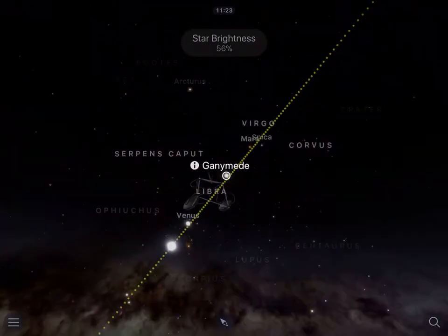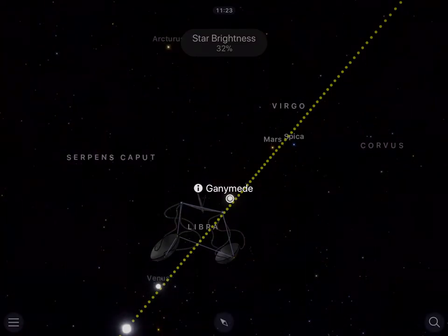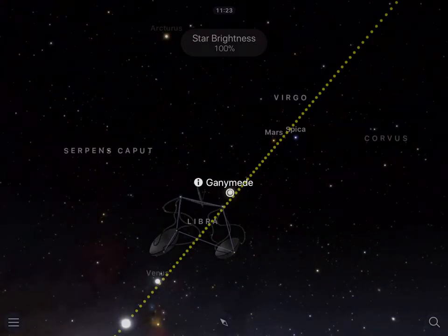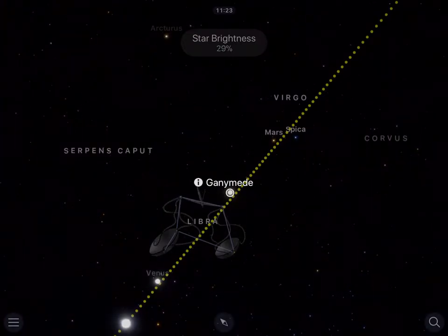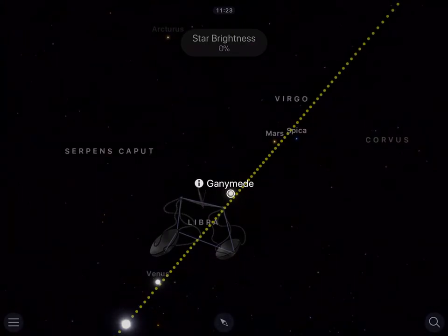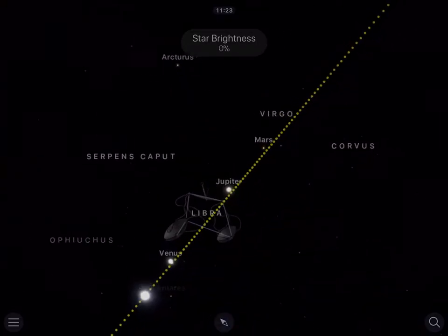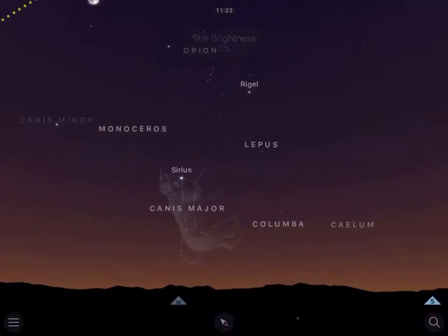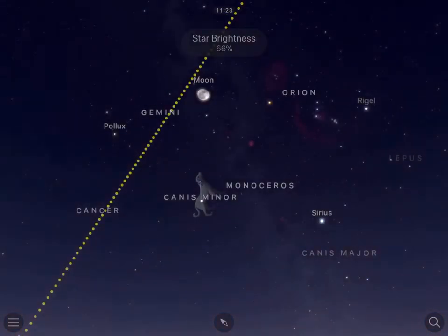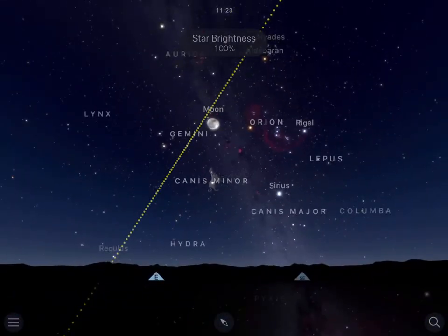Another really cool thing that I'll show you is just by scrolling up and down with two fingers, you can edit the star brightness. So as you see, as I go down, brightness of the stars becomes a little bit more realistic. So this would be a bit more like what I'm actually seeing. See, this is a little bit more like what I actually see, but if I want to see the stars that I can't really usually see, I can go like that.